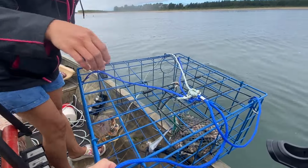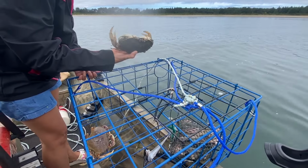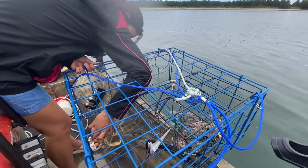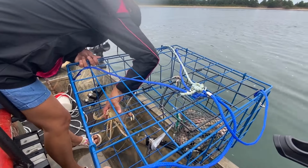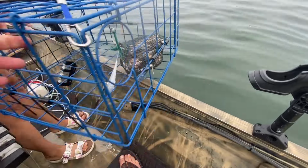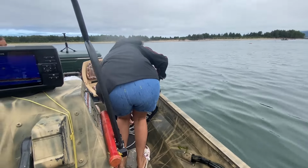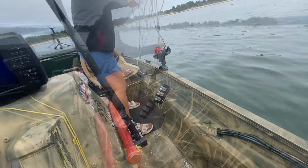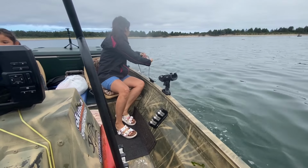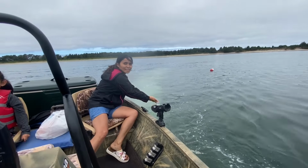Well, we had a bunch in our trap, so we're just going to move over a little bit. Keep the trap in the same area, but move down a little bit. There you go. That's what I'm talking about. She's a barehanded pro. There's a pro right there, I'll tell you what.